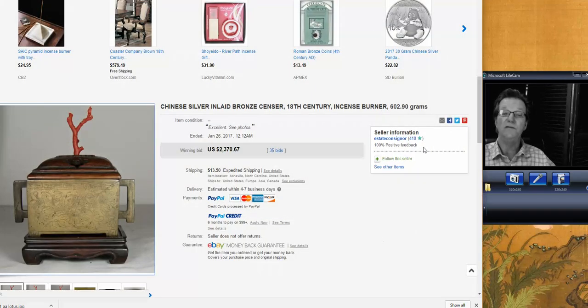And it brought $2,370 for silver inlay. You get premiums when you have inlaid silver on these later bronzes.